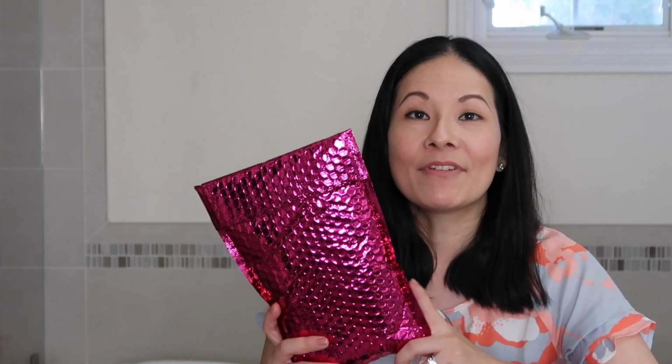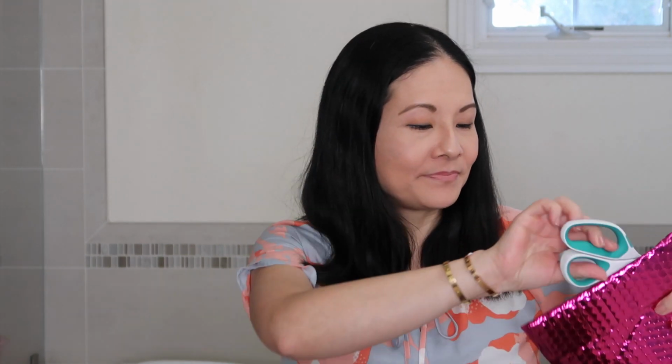For those of you who aren't aware, Ipsy is a monthly subscription service where you get 5 beauty products to try out every month. I've been having a lot of fun with this subscription service. I've been a member for a couple years now, and I look forward to getting this beautiful glam bag every month. Just a little pick-me-up in the middle of the month, and it's fun to try out new products and brands as well. So if you're interested in seeing what's in this bag, definitely keep watching here. I'm going to go ahead and just break open this glam bag.